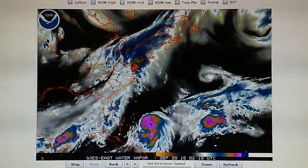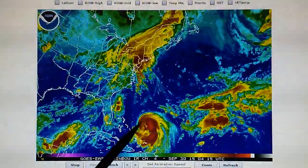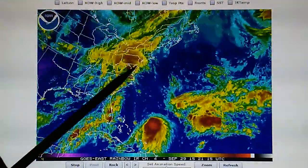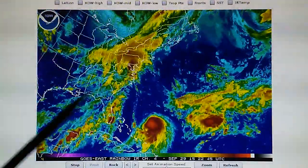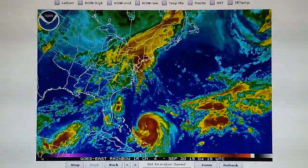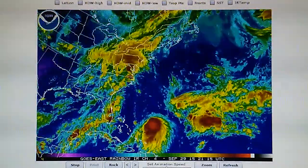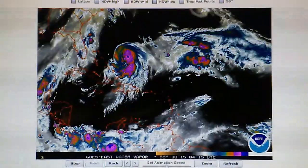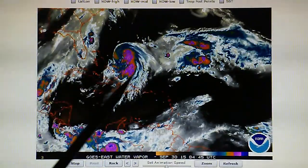Okay, let's go on and look at the intensity of Joaquin. Very intense storm. And also right here, a lot of rain. They're talking about 4 to 12 inches of rain in certain areas on the East Coast, in New York, Pennsylvania. Probably hear about that on the news tonight. Okay, now let's look at this, the Caribbean water vapor loop. We can see a little better image of Joaquin right here.